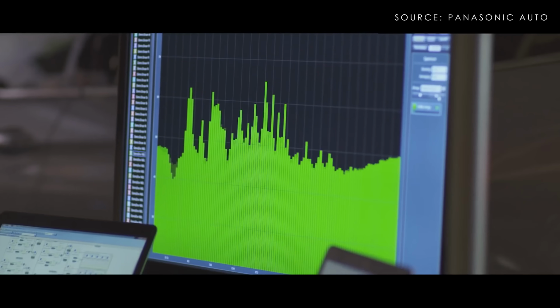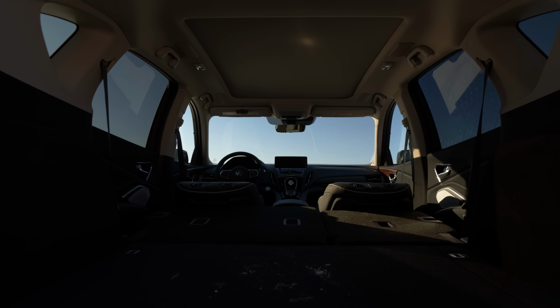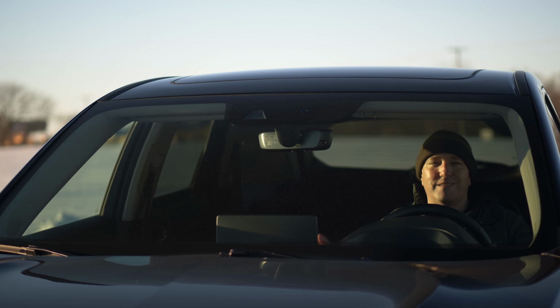So Panasonic had a contract with Acura back in the early days, and they did the first ELS audio system in the TL. And what he wanted to do was take what he did in the studio with the studio monitors all calibrated and have the same type of, or the closest type of experience you can have in a car, so his artists could listen to it in an Acura, and that was his goal.